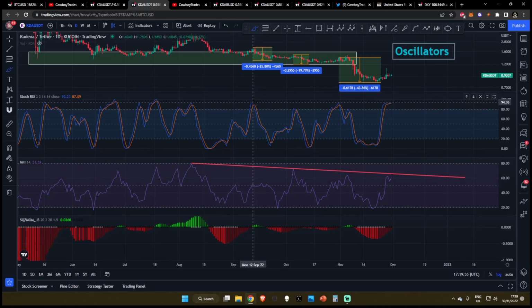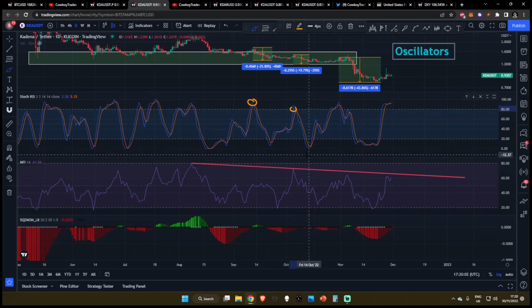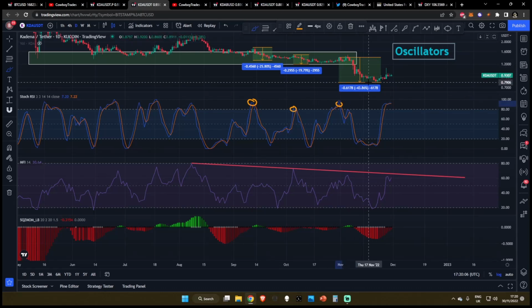Well, you can see right here, we hit 94, we broke down 25%. The next time we pushed up, we hit 82, we broke down 20%. What happened the next time? We approached 95 and we broke down 43%. Now, it's also pretty much the same story that you can see over here on the MFI.